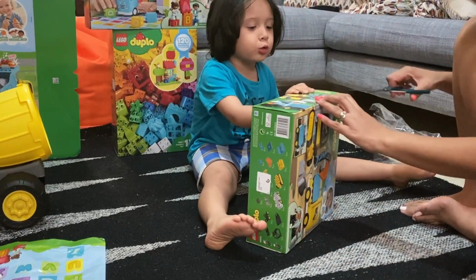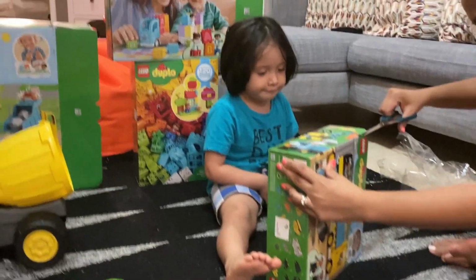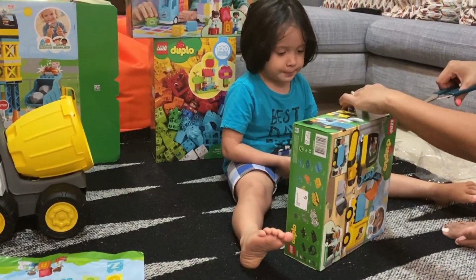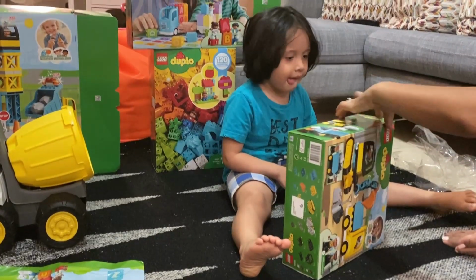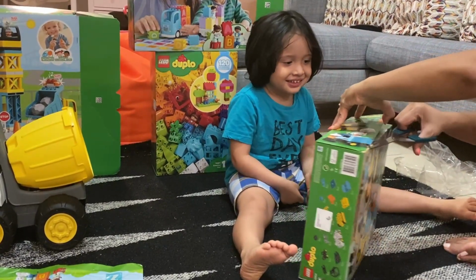And this is a vehicle's box. Yeah? Vehicle's box. Yay! Are you excited? Yes! You're excited? Yeah.